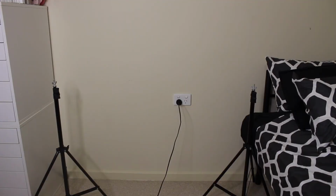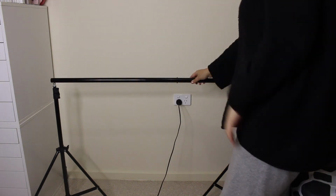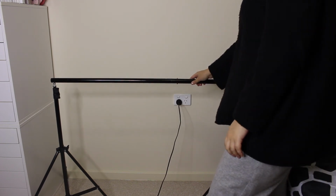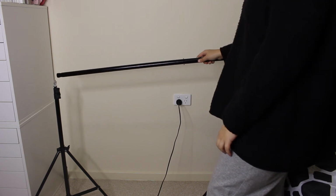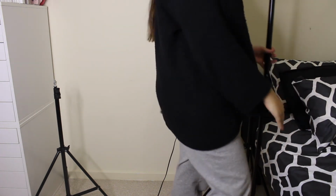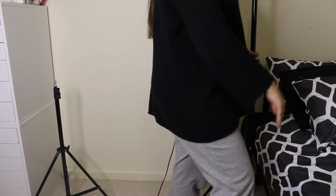Okay, so to be sure before I start setting everything up, I thought I would reconfirm that the backdrop would fit in this area, because I was looking at it and thought that's a very, very small area. And the sad news is it doesn't. It is so much shorter than I thought it was, and I think it's because I didn't take into consideration that I'd be losing this much space between the drawers, and that the bed actually pokes out because it's a king single.